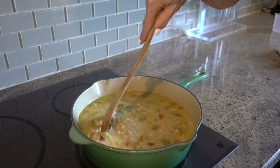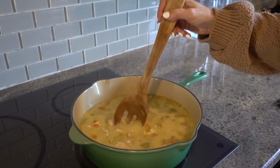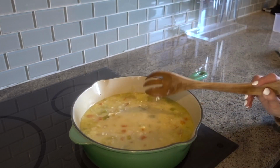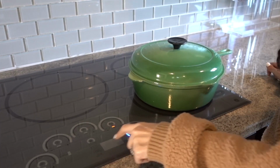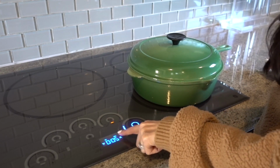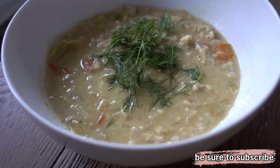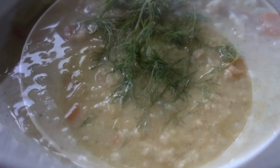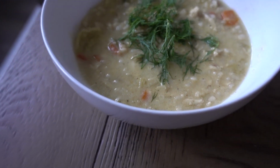And as I mentioned earlier, I did previously first make this recipe with leftover turkey, but it works beautifully with chicken. So save this one for your day after Thanksgiving, because I'm telling you, it is a huge fan favorite. And as you can see, it's so simple to toss together. At the end, I just like to chop up some fresh dill, drizzle a little bit of olive oil, and even squeeze on a little bit more lemon juice. And this is a huge fan favorite.